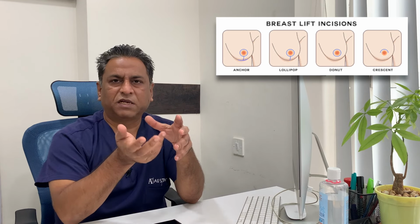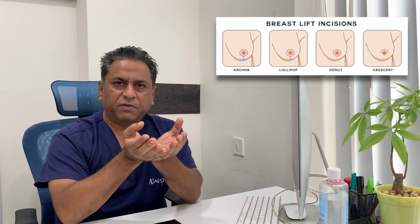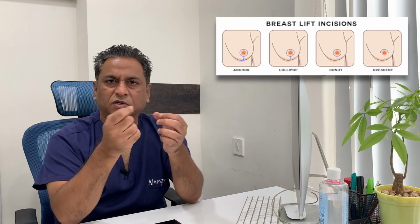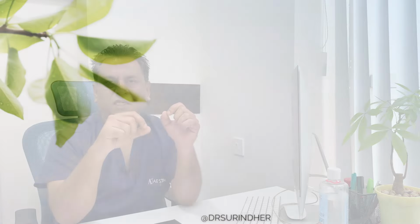As I said, the techniques have improved because now we are relying on the gland to hold the shape rather than the skin, so the scars don't stretch as much as they used to, and the scars don't become as bad as they used to before, especially in bigger breasts. But you still have scars which cannot be avoided. We try and minimize the scars.